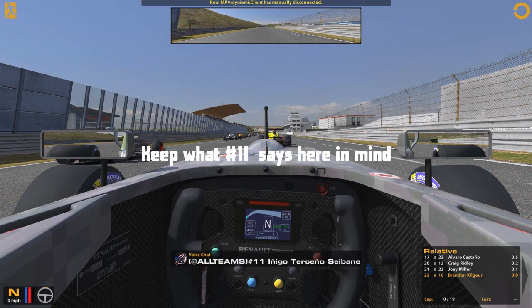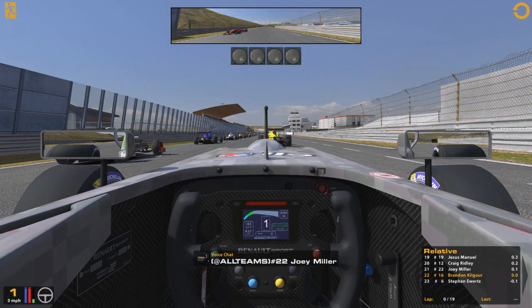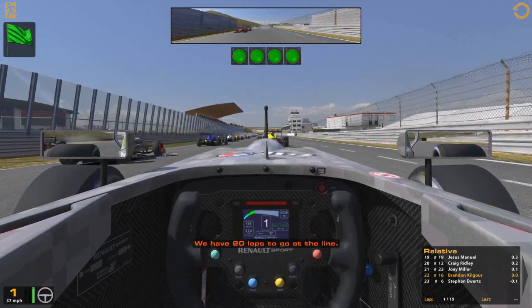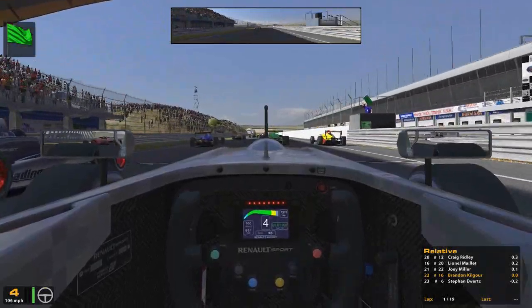We kind of flew on the first lap, please. Suerte, compañeros. Suerte. Fuerte. Fuerte. Here we go. Green, green, green. We have start. 20 laps to go on the line. Everybody fanning out.